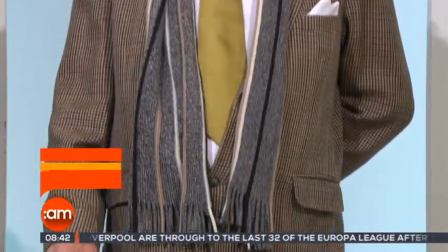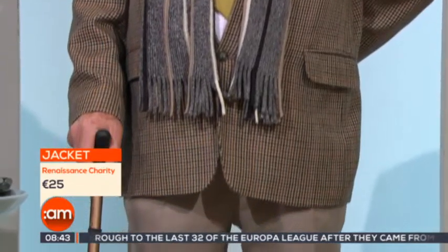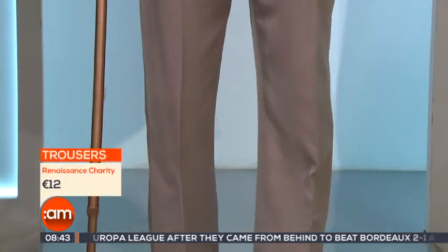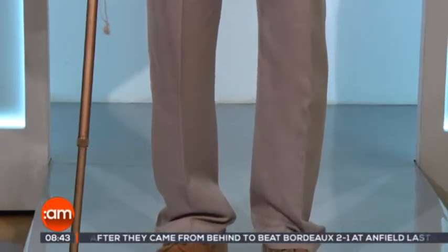Tweed is back in. You know, it's great for the upcoming Christmas. It's great to give as a gift or just to buy for yourself to wear during the day. You can wear it with a Christmas jumper. You can wear it with a smart shirt. You know, it's a great classic look. You have that jacket for life.